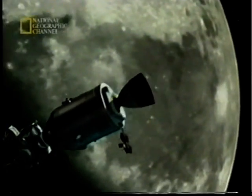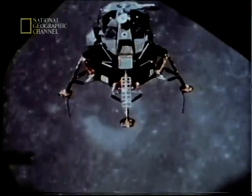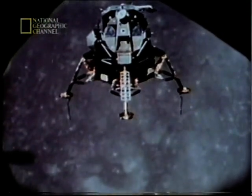Going through my mind was a very simple equation in here. Today, we're either going to land, we're going to abort, or we're going to crash. Okay, all flight controllers, go, no go for landing. Retro, go. Rhino, go. Guide, go.